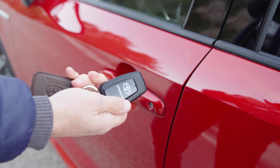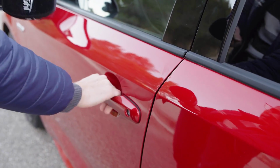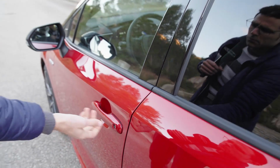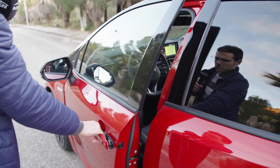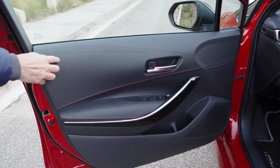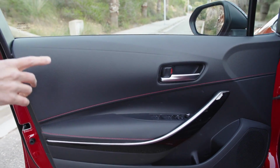This is the car key, Corolla logo. Let's check about the door closing sound. I would say like standard, not too good, not too bad. Inside of the doors, this is here soft touch at the inside right here, and I think it's also in a sleek design that's well done.